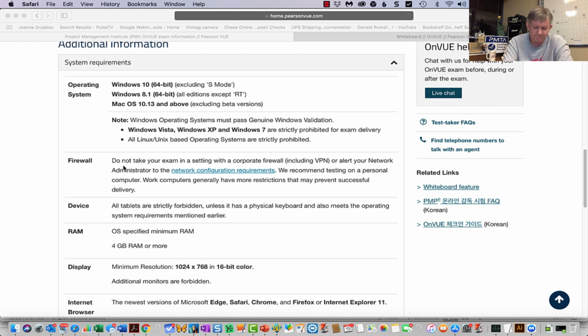Now, the firewall. I was talking to one of my students recently, and she's like, well, I have an internet connection at the house, and I use a VPN with work.